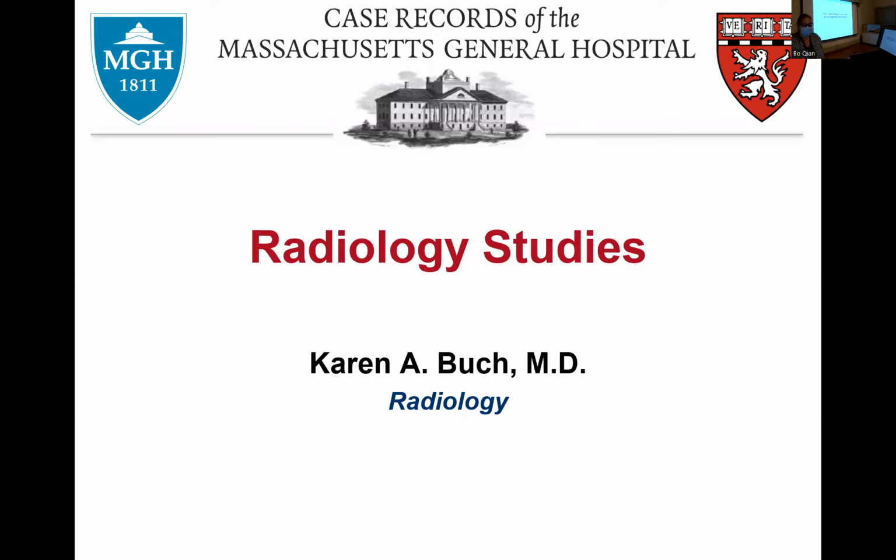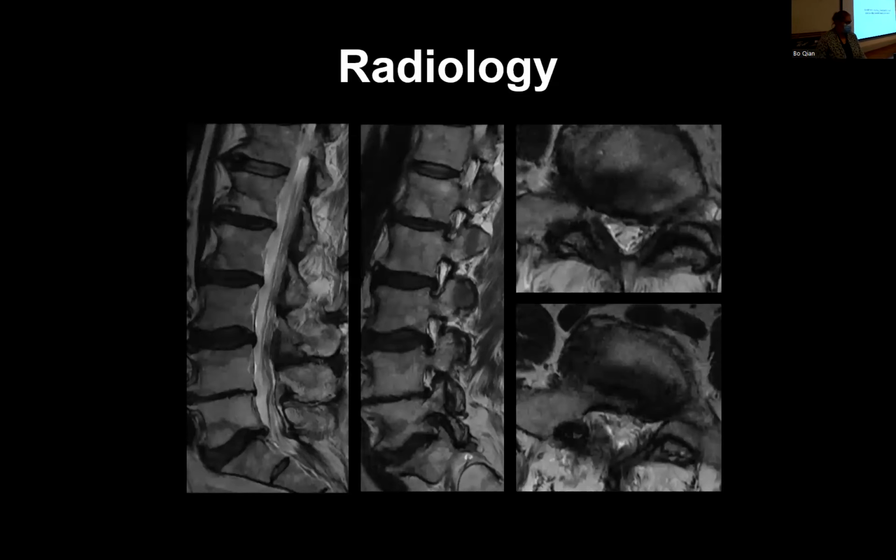Hi, good morning, everybody. I'm from neuroradiology, and I'm going to walk through the relevant imaging from the lumbar spine that was mentioned. Here we have a couple of representative images. These were all obtained at the same time. They are T2 weighted sequences, so fluid in the spinal canal is bright.